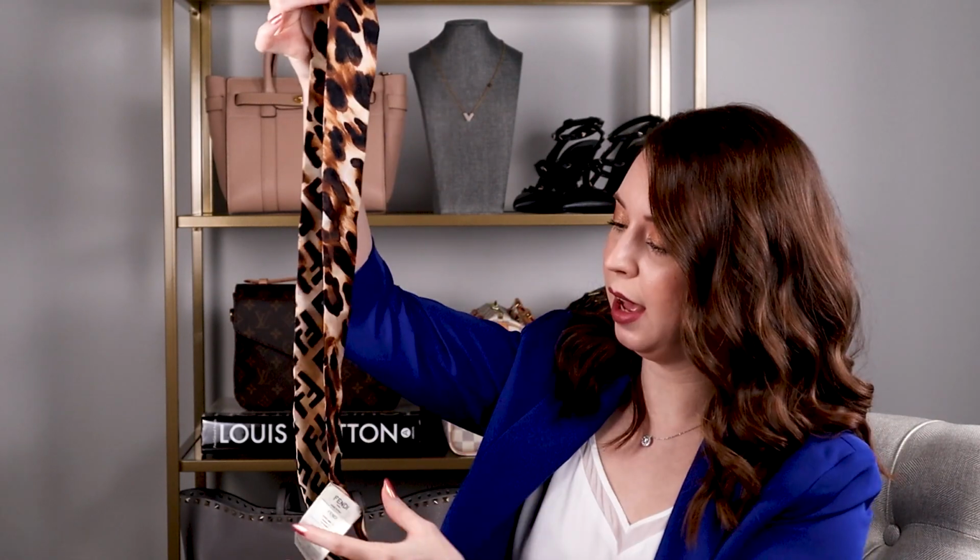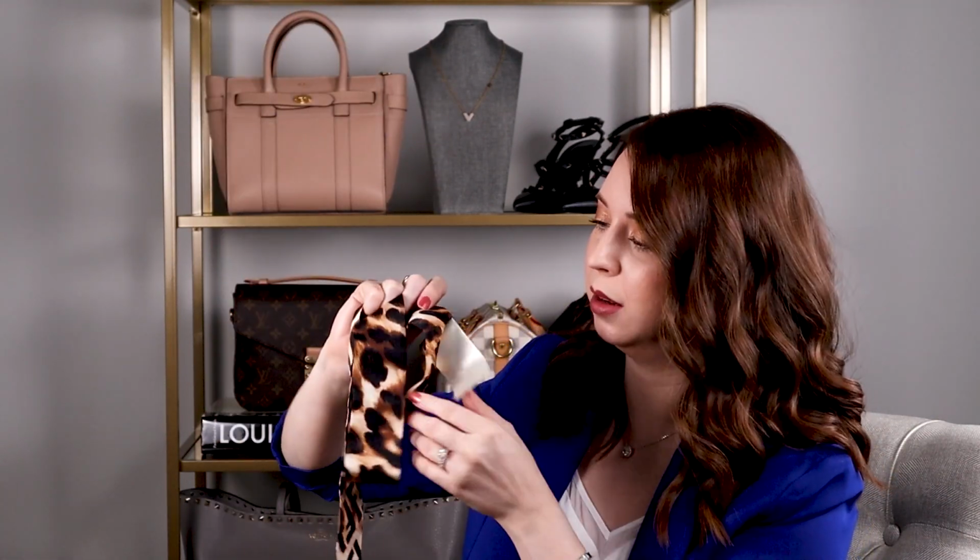So I wanted this, although I do have a couple of Louis Vuitton bandeaus that have the leopard vibe. Ooh, this label is big and obnoxious. Okay, I'm gonna have to take that off. I love how cute this is. This one's really different from my other Louis Vuitton bandeaus that have leopard in them. The color tones in this are a little bit more of a neutral leopard. I have one from Louis Vuitton that's kind of a brown tone leopard, and then I have one that's an orange tone leopard. So this is a really neutral one.